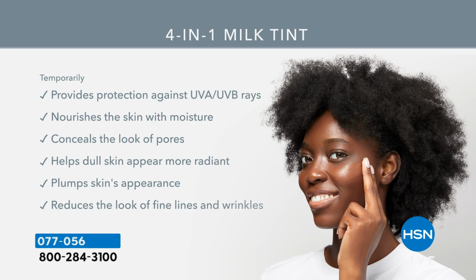We're talking about UVA and UVB rays. It nourishes the skin with hydration, conceals the look of your pores, helps dull skin appear more radiant. It's plumping your skin, reducing the look of fine lines and wrinkles. It has been clinically validated that 90% of visible aging is attributed to the sun's rays and environmental aggressors. Preach. 90% of aging.